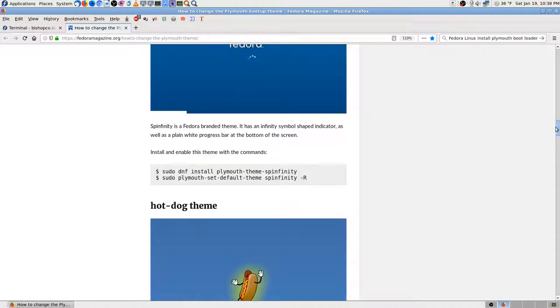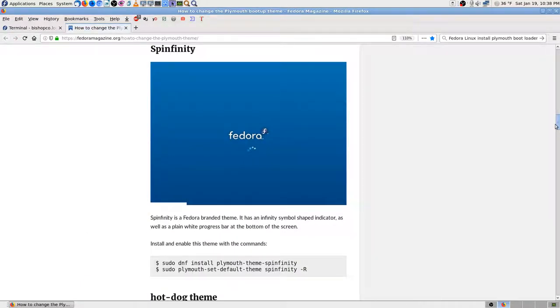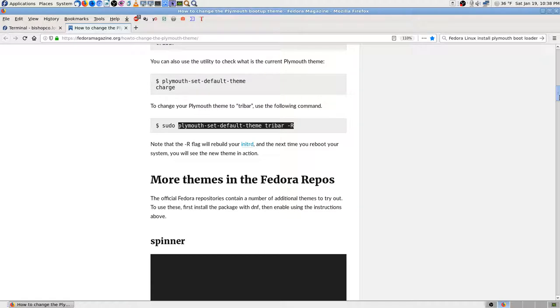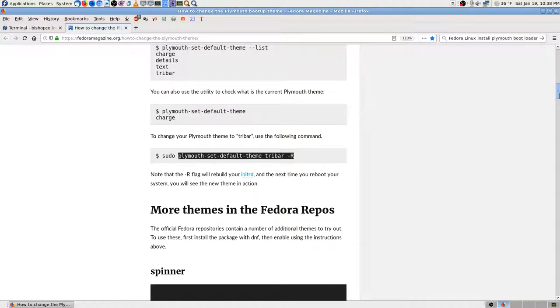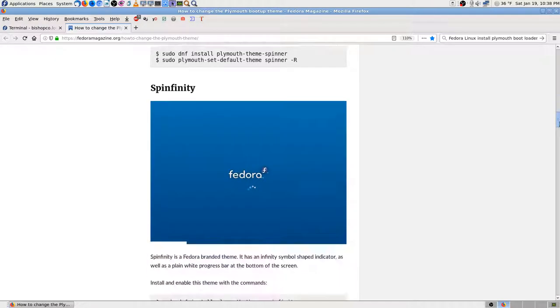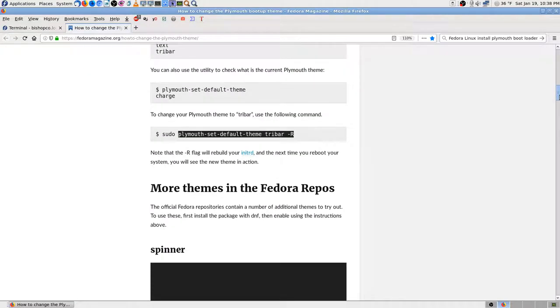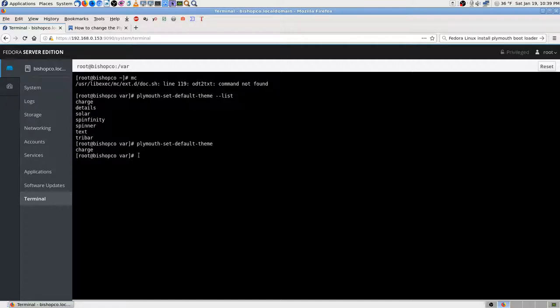Okay, now, which is the one they're saying? I might try the Spinfinity. Which one did they say in that? I forgot which one they said might work. I think they might have said Tribar. What is Tribar? I don't think there's a picture of Tribar. I'm going to kind of guess here that Tribar. Oh, that's that little blue bar, I guess, that shows you the progress. So let's do that one because maybe it'll work. I want one that works. That's the main thing. And then we can consider changing it.